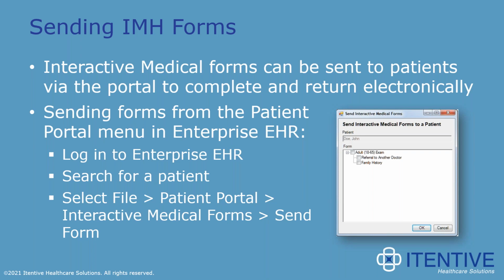The first is through the patient portal menu that we find in the EHR. This is the same functionality as sending forms through the NextMD portal. We would go to our file menu within the EHR application, select patient portal, then select interactive medical history and then send form. That's going to give me this window that I see here on the screen with all of the available forms. And then I can check off the ones that I want to send to the patient.